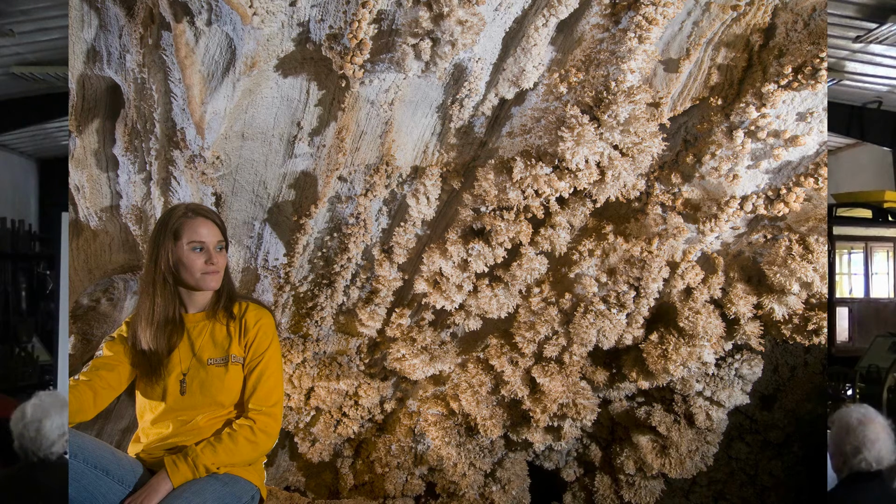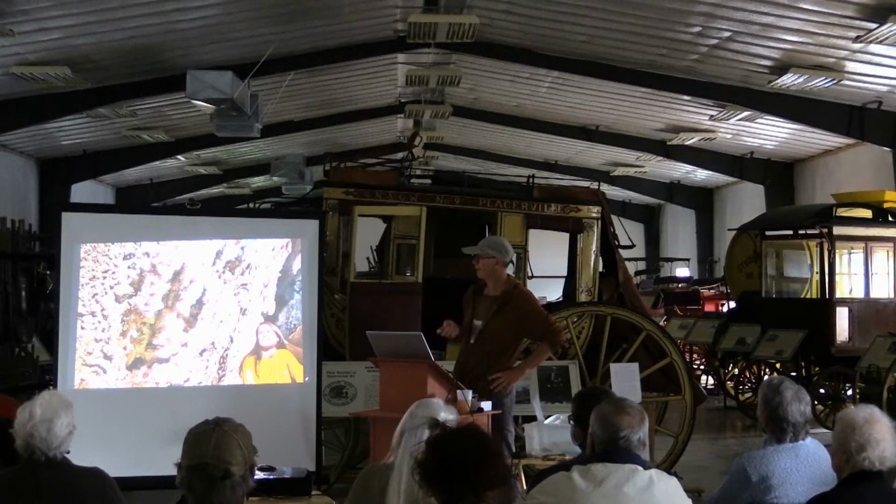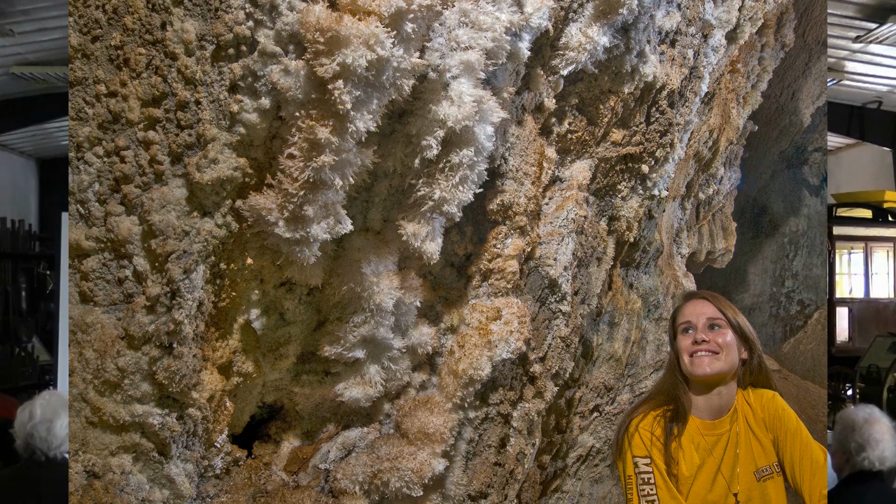So at the bottom of Mercer, there's something quite unusual, and that's aragonite. Aragonite is like a calcite cave formation, but it has magnesium as part of the makeup instead of just calcium carbonate. So that makes it form these spiky crystals.